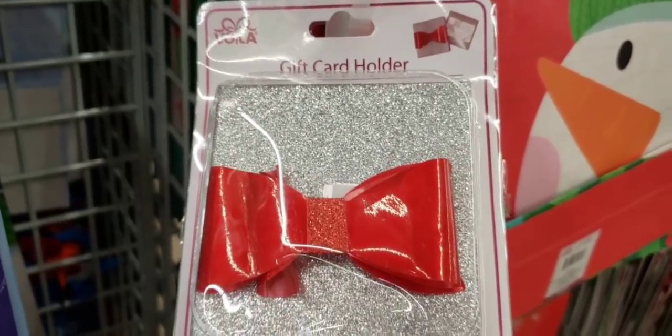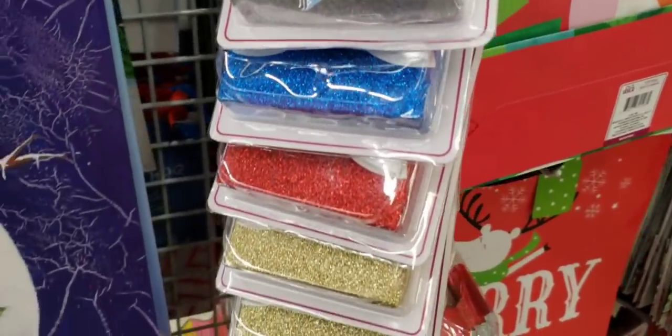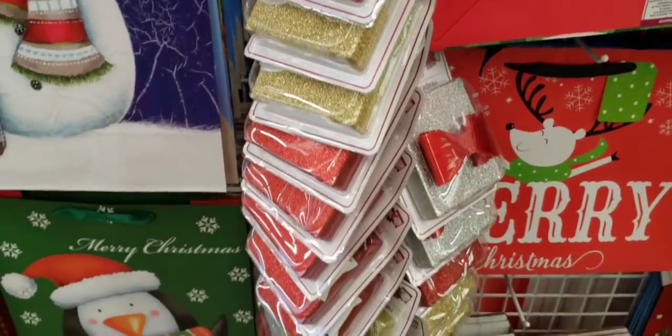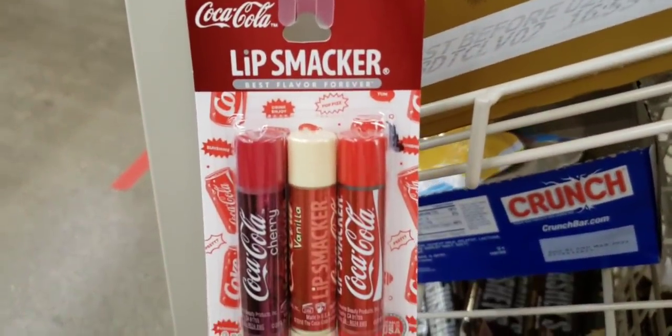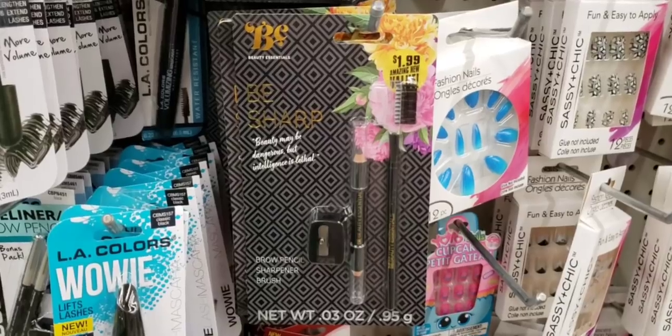Here are some new gift card holders. These are cute and fancy and sparkly. How about some Lip Smacker by Coca-Cola? You get three of them.